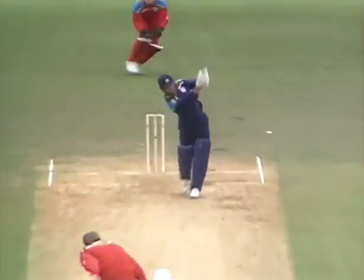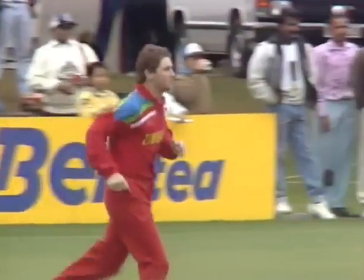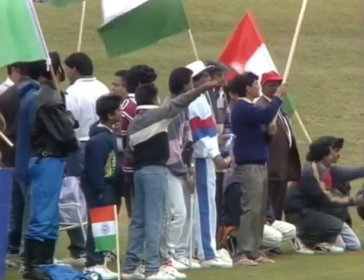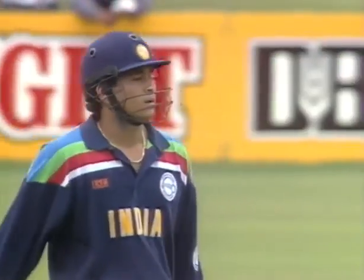Tendulkar. He might be out this time because Campbell's coming in for it. Will he get it? He does. The marvellous innings of Sachin Tendulkar's over. Caught by Campbell out at backward point from the bowling of Burmester, and India now are 184 for 7 in the 31st over.